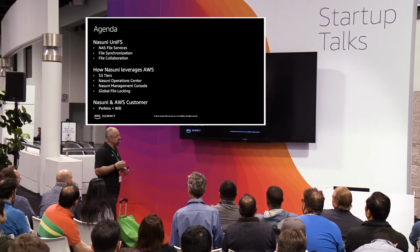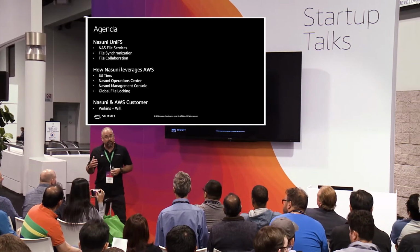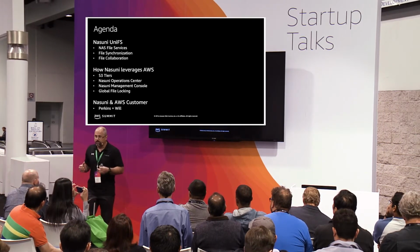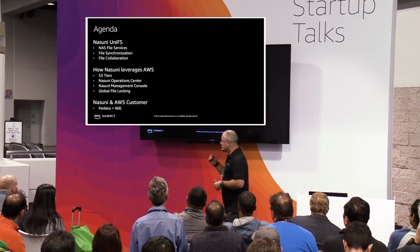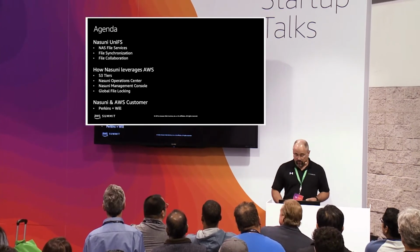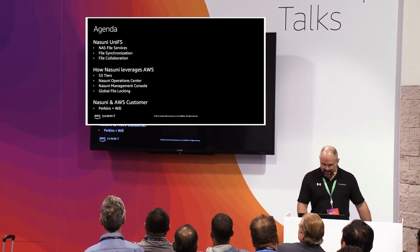It includes things like the different storage tiers, our operations center, our network, the Nasuni management console, and then our global file locking. And then we're going to take a look at one of our customers that's a fairly significant user of AWS, Perkins & Will. And then at the end, we'll have about 10 minutes or so if you guys have questions. And I'd love to take questions, so keep that in mind.